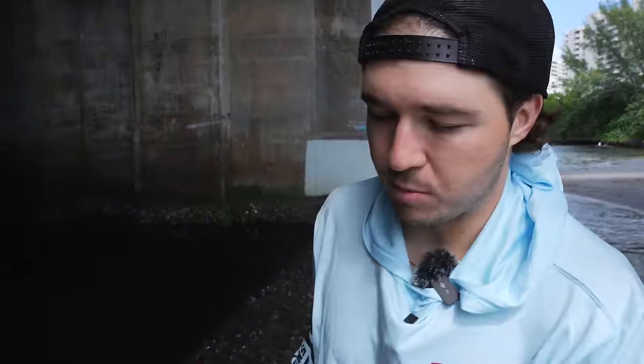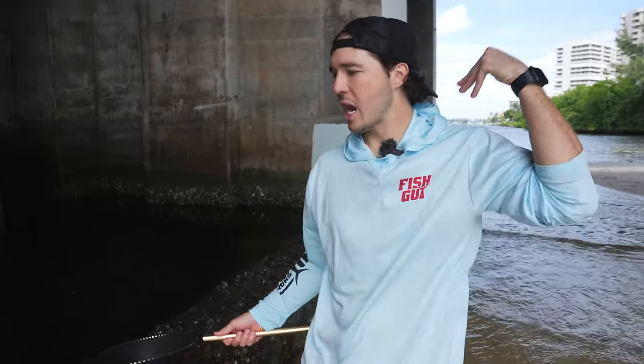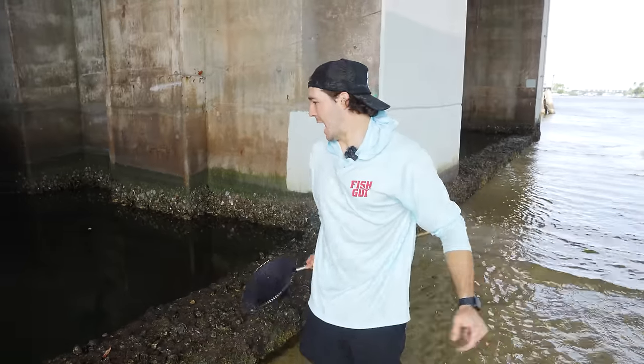We added some glass minnows, some sand perch, a pilchard. Now we gotta start leveling up, getting some bigger fish and getting some fish out of the big tide pool. That's the name of the game. I really want to snorkel in this thing, badly.